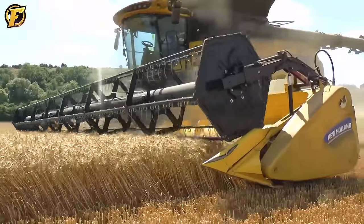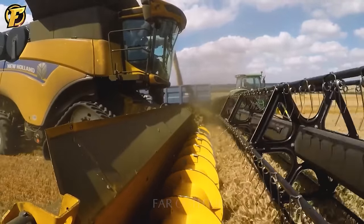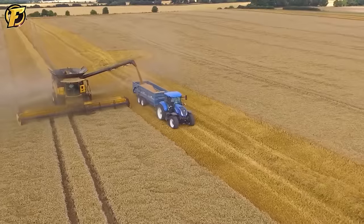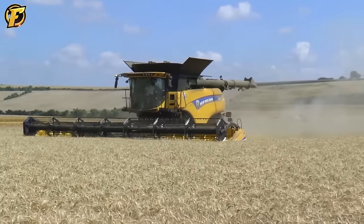New Holland CR10.90 is considered a machine with outstanding technology and performance in the wheat harvesting process. When in operation, the CR10.90's 35-meter-long cutting unit moves quickly through wheat fields. The wheat is then transferred into the machine through a flexible conveying system.